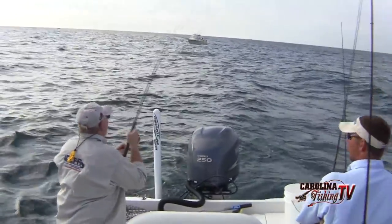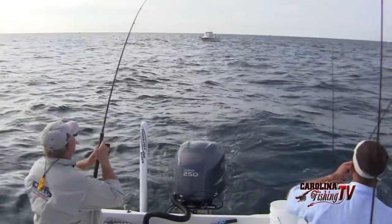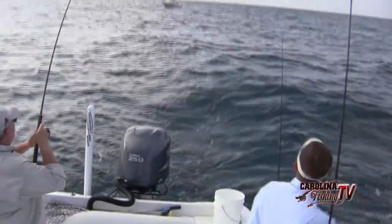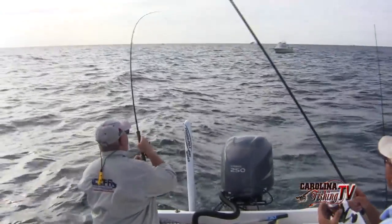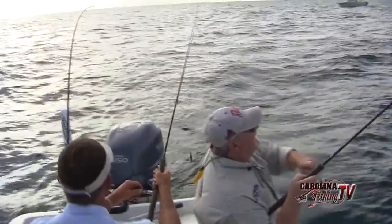And these fish, you can't really do anything with them with light tackle. When they're running, you got to let them run. All you can do is let them run. When they stop running, then you can start pumping and working them to bring them in. I got another one on here. Got one on center rod. Top center. Just slammed it.